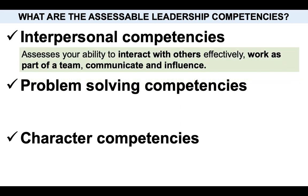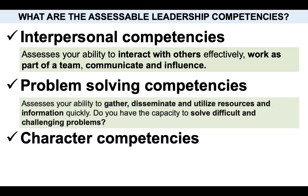So what are those? Well, interpersonal competencies, they basically assess your ability to interact with other people throughout the AIB. They assess your ability to work as part of a team, because even though you are going there to demonstrate your leadership capabilities, you are very much being assessed against your ability to work with others as part of a team. So demonstrate effective teamwork at all times. You also have to communicate clearly with everybody throughout the AIB, and also influence them to follow your course of action. And as we progress through this tutorial, I'll give you some great tips on how you can achieve the competency of interpersonal skills.